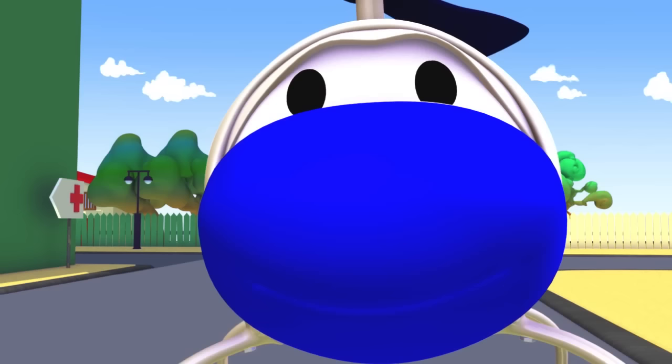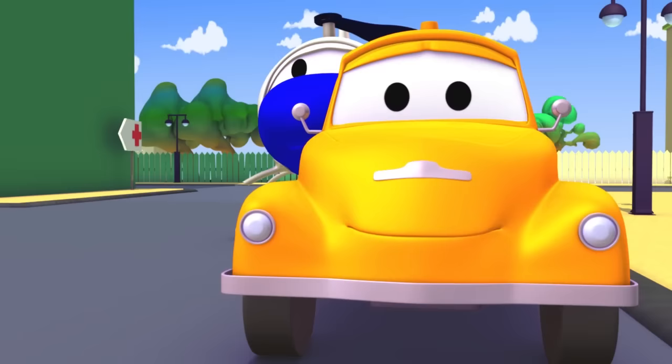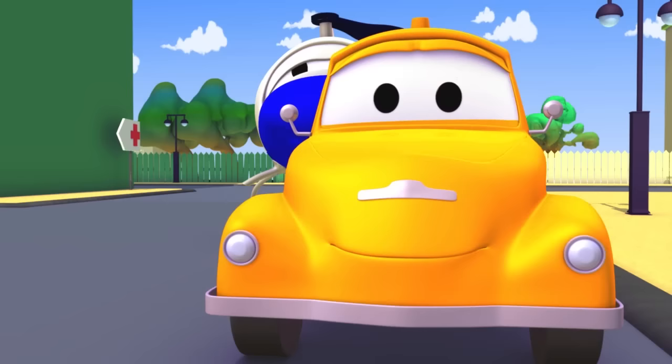Let's take you to the garage, Hector. Are we ready, Tom? No, Tom? Hector has no wheels. It will be difficult to move him. What should we do now? Brilliant idea, Tom. You can go find a trailer while I will go ask Charlie the crane to help with lifting Hector into the trailer.